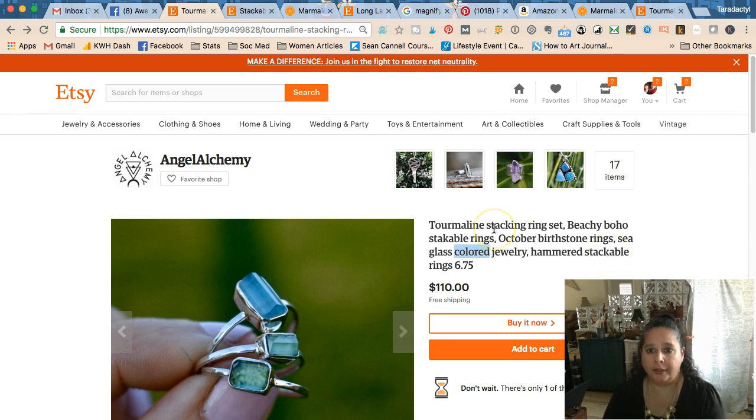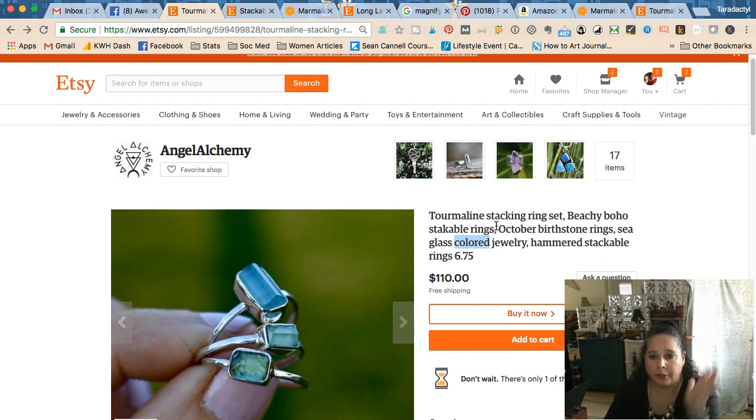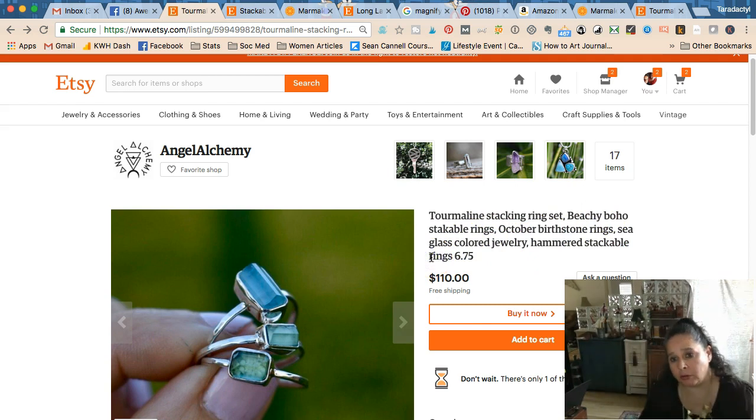Okay. All right, so now before we move on to the details of how to do this, I want to explain why she's missing space in her title. So she has tourmaline once, not too bad, only once. So now she has stacking once, good. Ring, so she has ring once. But then we get to stackable. So she has stackable twice, and she has rings 1, 2, 3 times. So you don't get any benefit.